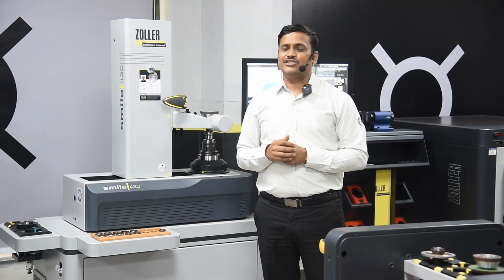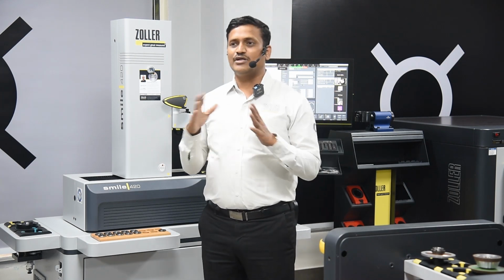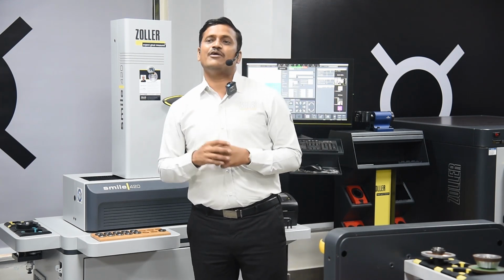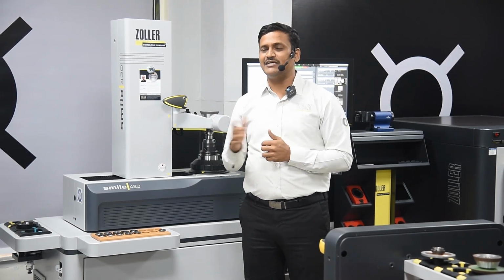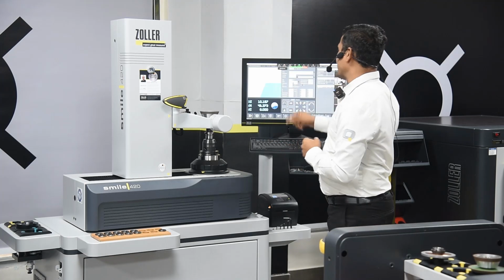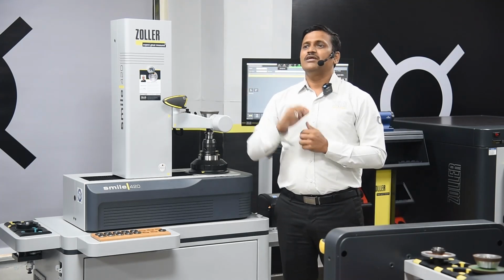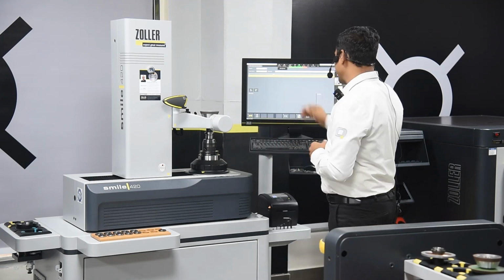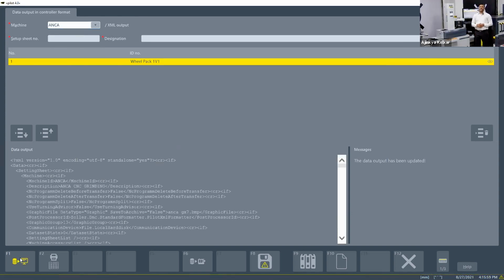Now the next challenge: I measure these things, how can I communicate with the grinding machine? Here, Zoller again makes life easier. We certainly have the interface with multiple grinding machines or multiple grinding software. So here, under one button, we can simply export the measured value to the particular system. We can select the machine from the process or from your list, and say, okay, output this data in that machine's control-specific format. You can just send this data directly to the machine.